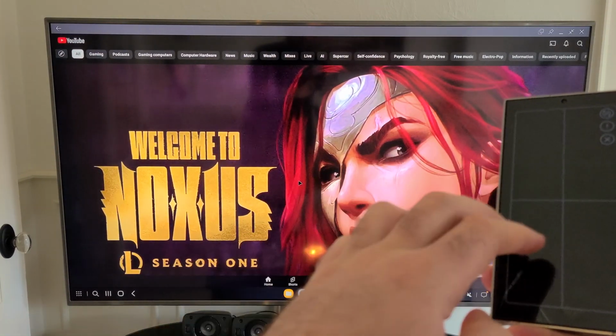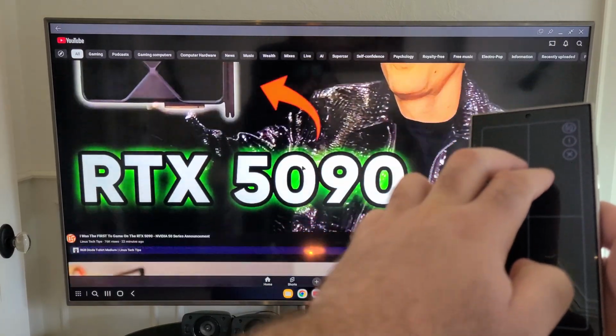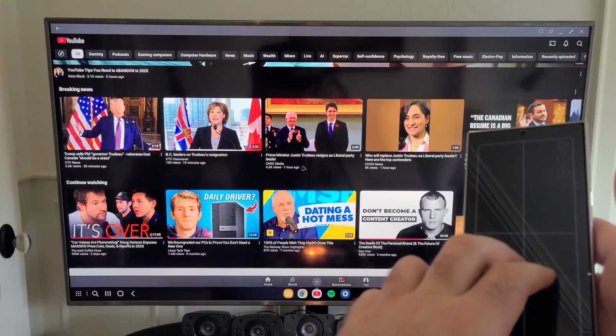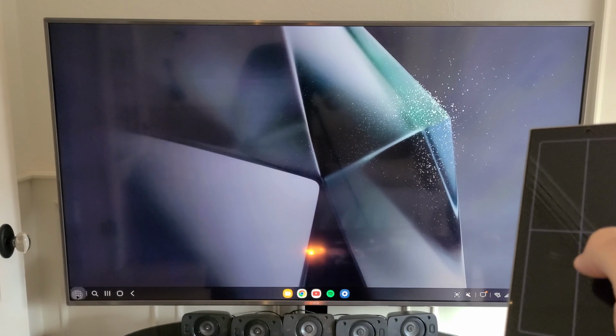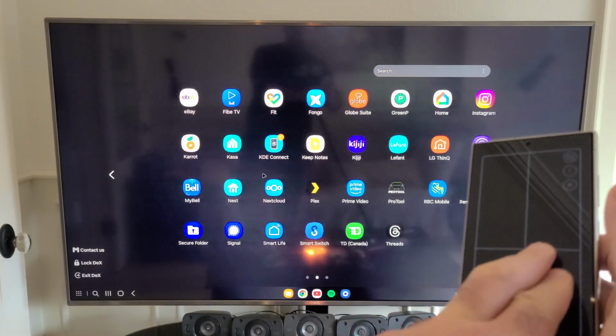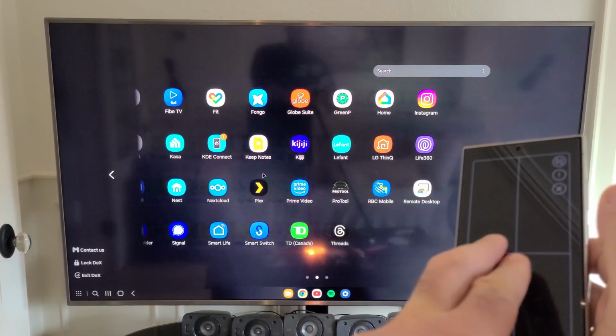I think for most people, this can truly be a desktop computer replacement. You can get a dock, have the dock connected to a screen with a keyboard and mouse, use your phone all day long, come home, plug it in the dock, it goes into DeX mode on the screen, and now you have a keyboard and mouse, floating windows, just like you would have on a desktop operating system.